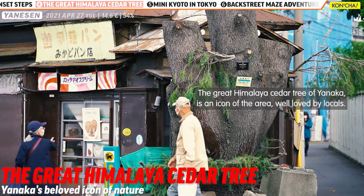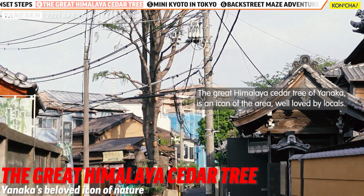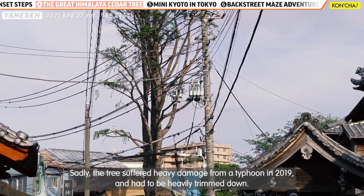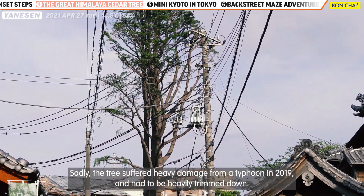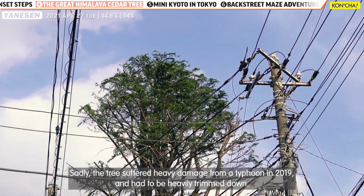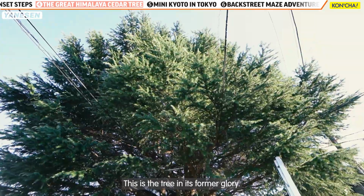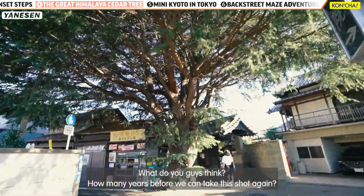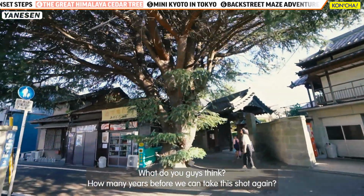The Great Himalaya Cedar Tree of Yanaka is an icon of the area, well loved by locals. Sadly, the tree suffered heavy damage from a typhoon in 2019 and had to be heavily trimmed down. This is the tree in its former glory. What do you guys think? How many years before we can take this shot again?